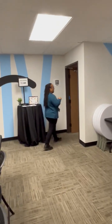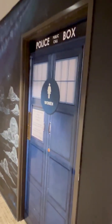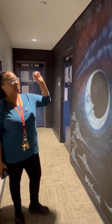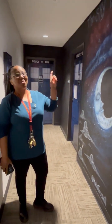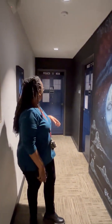Let's see, so down here are where the restrooms are. And this is kind of our space corridor. So this is a mural by a local artist named Kale Lalonde. And Kale told me that she's been painting this image since she was in middle school. And when I saw that she used these colors and it was a space theme, I immediately thought about Doctor Who. So that's what the murals on the doors are. Those are all the TARDIS, the spaceship from Doctor Who.